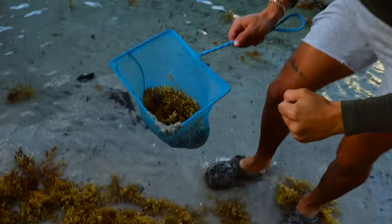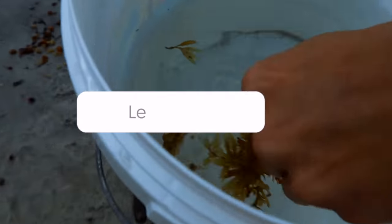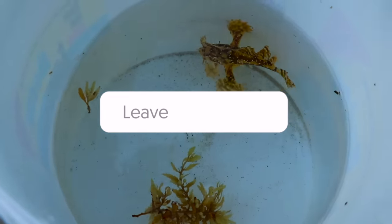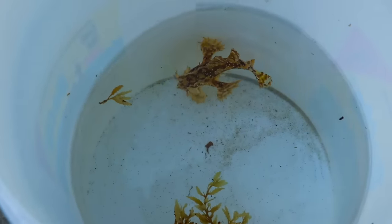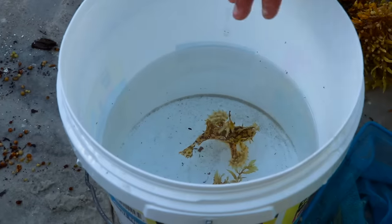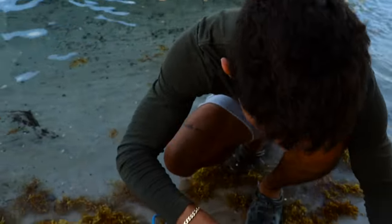Give me some for the first net, bro. So look at that. You can't even tell that's a fish blending in with the seaweed. I thought it was a seahorse at first. I was literally like freaking out. All right, if you guys know what that is, comment down below right now and let me know in the comments down below. But for right now, he's in the bucket. He's all safe. We're gonna keep going through the seaweed.